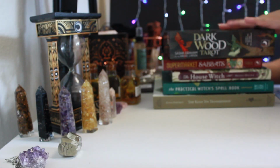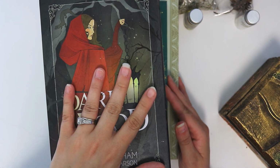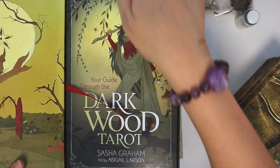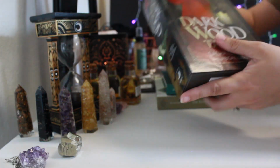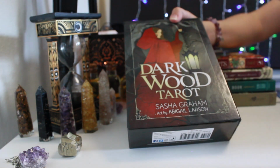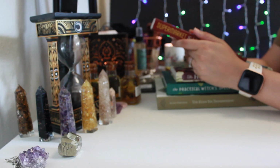I also have this little collection of books. I normally just buy them a few here and there, but this time I wanted to buy them all together. This is actually a tarot, and I really wanted to do a video about unboxing this and showing it, but then I realized that there were too many people doing it already, so it would not be helping anyone because there are already quite a few videos showing that.